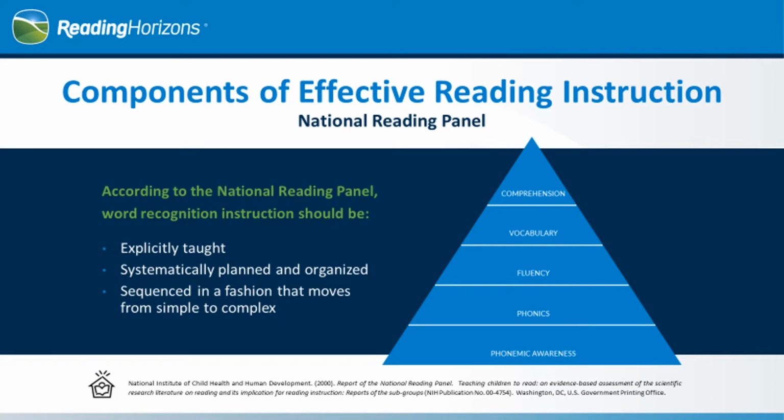Decades of reading research have confirmed that phonemic awareness is far more important to reading than previously known. And phonemic awareness is the ability to identify and manipulate individual sounds, phonemes, in spoken words. We know from research that a student's skill in phonological awareness is a good predictor of later reading success or difficulty. Next, the introduction to the relationship between sounds and letters, known as phonics, allows the ability to accurately decode and encode words in print. The other components that contribute to comprehension include fluency and vocabulary.